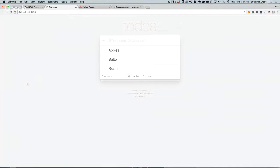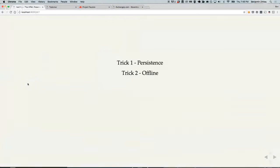This is using Ember Data and Ember PouchDB, which I'll talk about a little bit. Basically I'm using PouchDB just like you'd be using your local storage, so that data is stored, and I can reload, the user can leave and come back and my data is still there. So that's trick number one. You might have seen that one before.